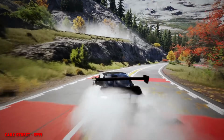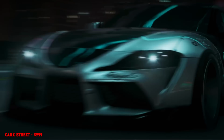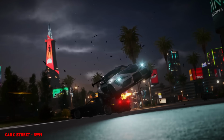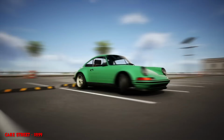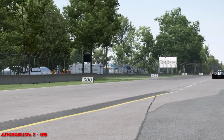They did just announce that they are working on specific Steam Deck optimization, so that's good. I'm 99% sure it's online only, but a lot of racing games are, and since you can't play The Crew 2 or The Crew Motorfest on the Deck, I don't know, this game just checks a lot of boxes, and it's on sale for $9 right now, which is a great price. The second game on my list is Automobilista 2.